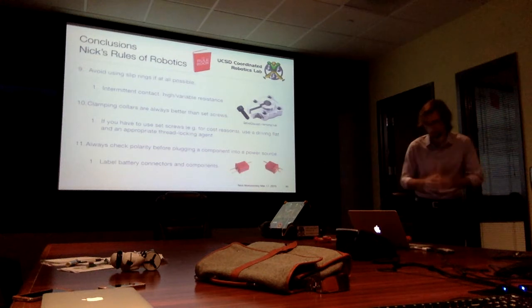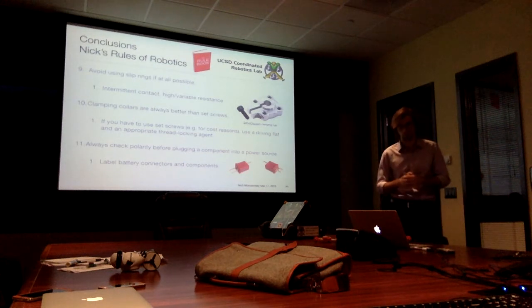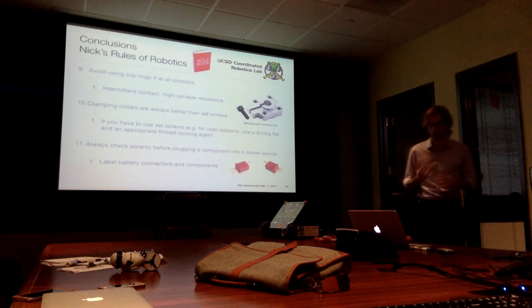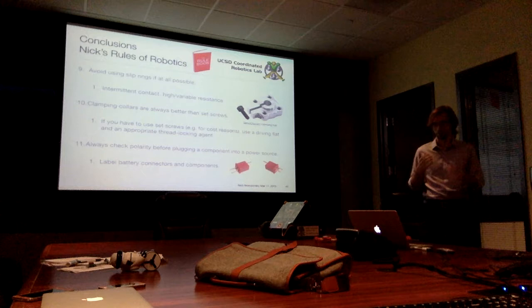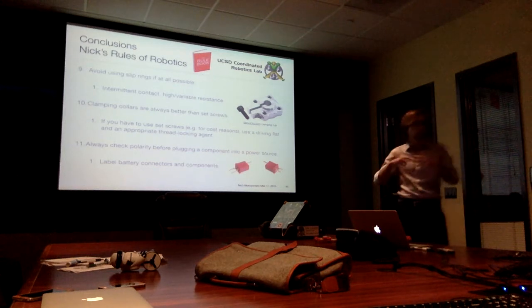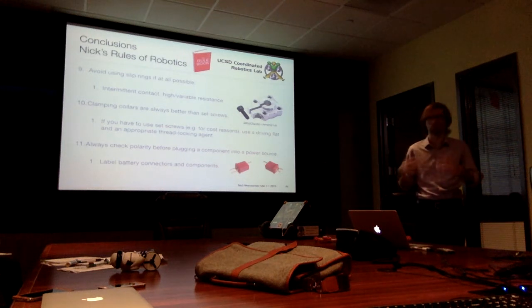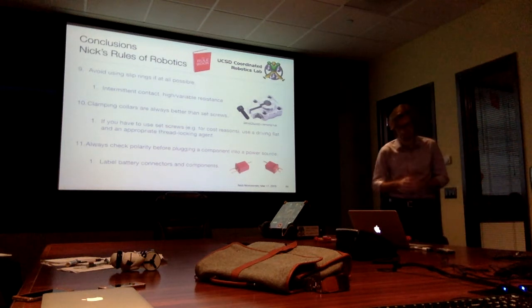All right, and the last one, number 11, always check polarity before plugging a component into a power source. Not every component is reverse polarity safe, and don't find out the hard way. And the corollary to that, label your battery connectors and components so it's impossible to make a mistake. These micro DIN connectors only plug in one way, but they're not labeled, so you could plug in 2 batteries together. And if they're lithium polymer batteries, that would be really bad.